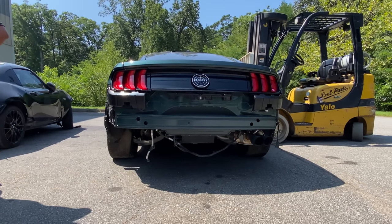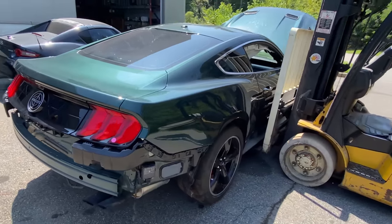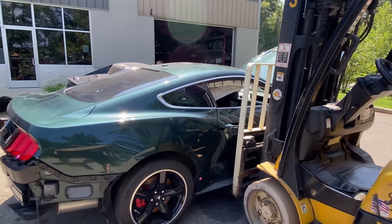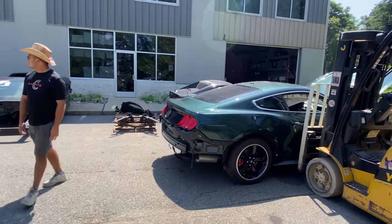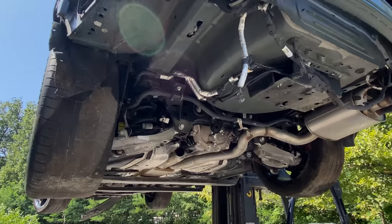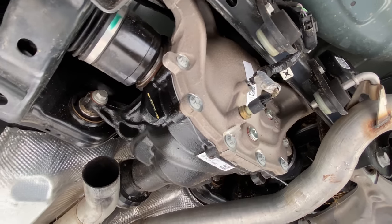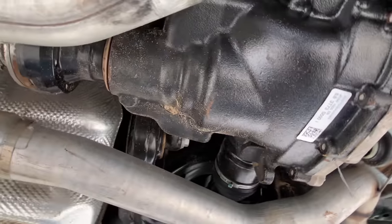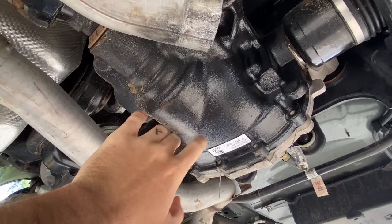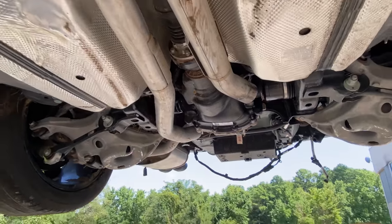I can't help but notice that seems to be missing an exhaust. That is a little odd. This side over here is actually in good shape, but I think what's going to be more interesting on this car is getting underneath it. For as bad as this car looks on top, underneath, oh my God, this thing is clean. Look at that differential. This is one of the iron housing 373s, and it is not rusty in the least. These iron housings definitely tend to rust. Not the case here. This thing looks almost new underneath.